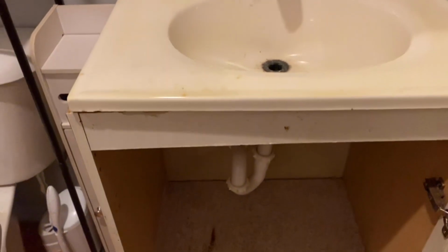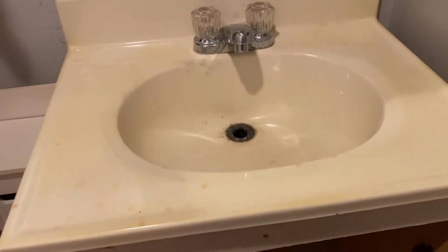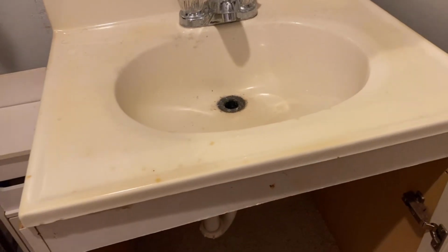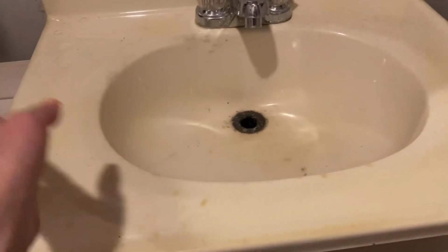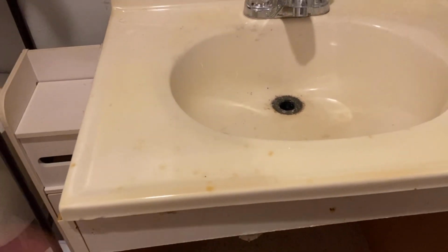I could have dealt with the no door thing for as long as I needed to, but when this actually pulled away from the wall, it became a hazard to my kids because where they like to play around in here, not just during bath time, but brushing teeth time, that's where they're at. And you can see how dirty this thing is. This is just from today, to be honest, from me going back and forth, moving things out, moving things around, trying to get everything ready. It didn't get wiped off from this morning.